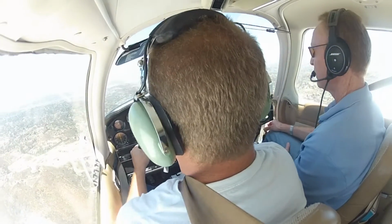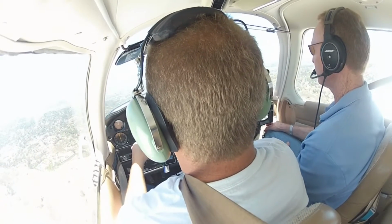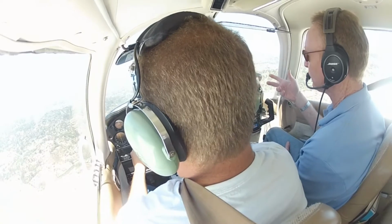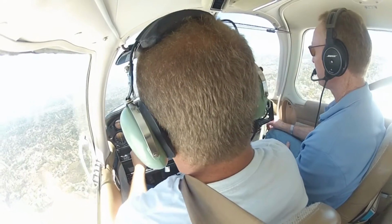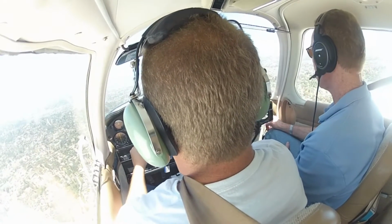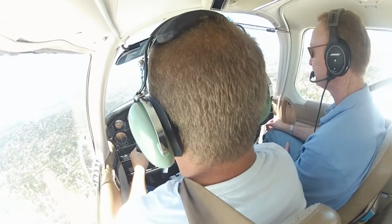Yeah. There's still heavy winds from that front that moved through. And so that's one. You can look at the prognostic charts and see the forecast for turbulence. But our wind, I think it was 18 or something like that at 3,000. So that means it's going to be bumpy. Yeah.